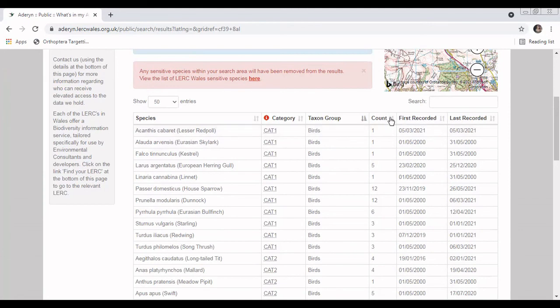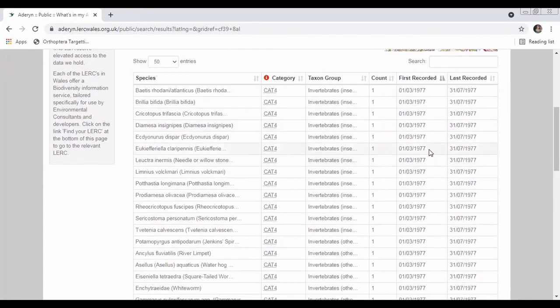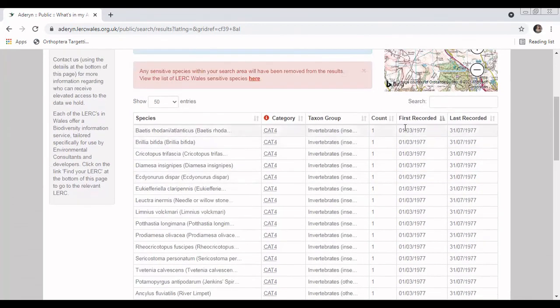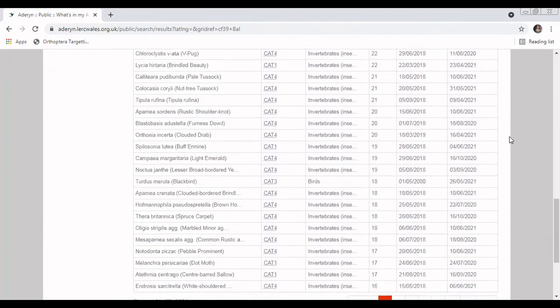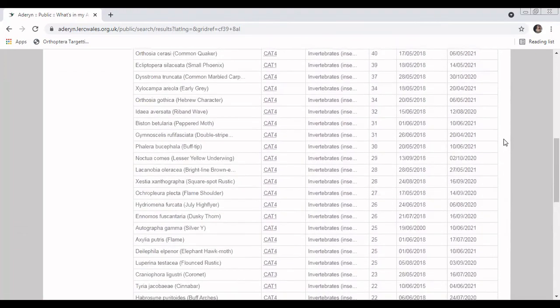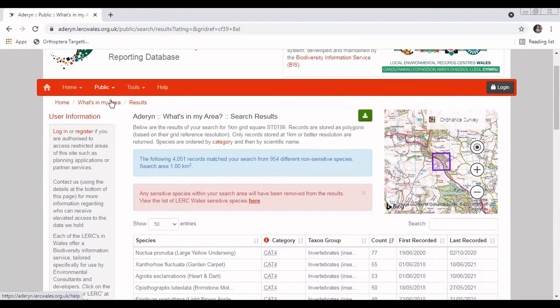So it can be interesting to see, for example, what the first record is. There are some records in my square from 1977. You can see what the most counted thing is. Large yellow underwing, I'm not surprised at that. I get absolutely loads of those in my moth trap. So it can be interesting to see what has been found in the past and maybe say, oh, I want to see that. Maybe I'll try and find that myself.